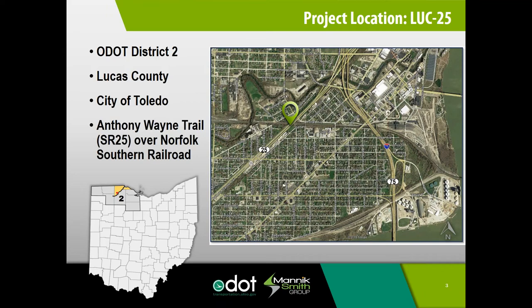So for these side-by-side comparisons, we're going to include a lot of the bid cost comparisons as well. The first bridge we're going to talk about is the Anthony Wayne Trail Bridge over Norfolk Southern Railroad leading into downtown Toledo.